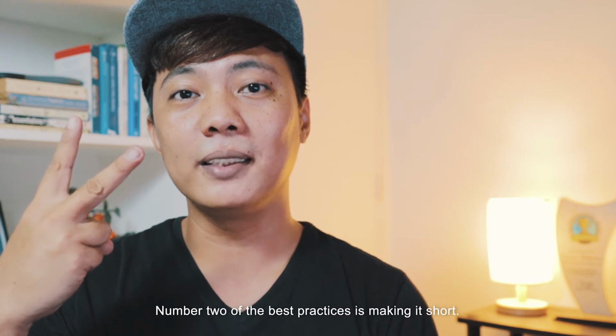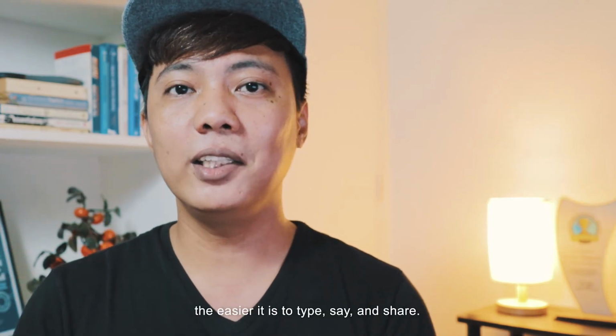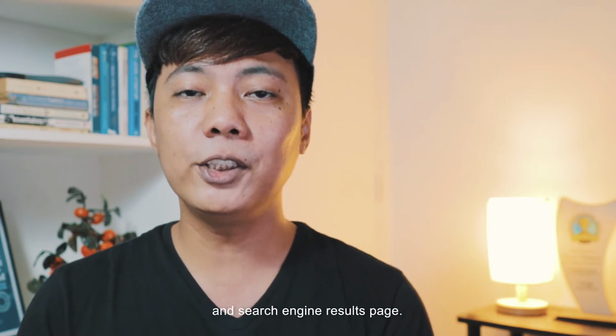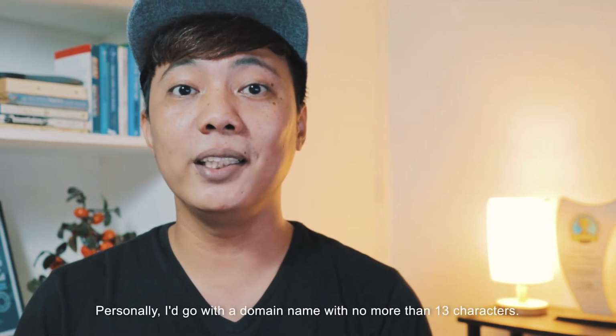Number 2 of the best practices is making it short. The fewer the characters your domain has, the easier it is to type, say, and share. Having long domain names can get compressed. Pwedeng makat off yung URL or hindi lumitaw ng buo sa mga social media sharing platforms and search engine results page. Personally, I go with the domain name with no more than 13 characters.